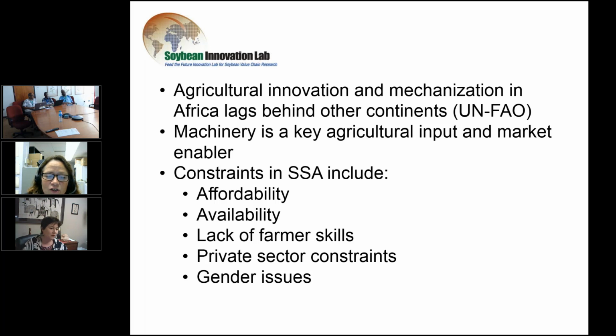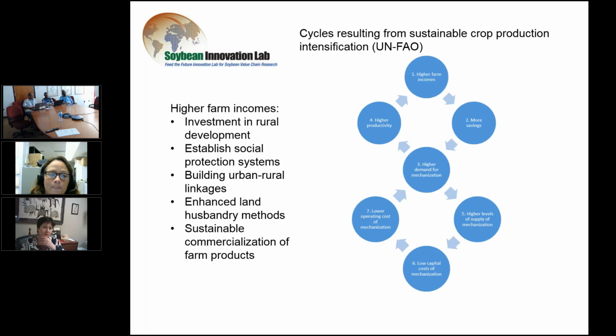Some of the constraints to mechanization in sub-Saharan Africa include affordability of the technology, availability, the ability of farmers to run the technology, private sector constraints, and gender issues. There are positive cycles that can result from sustainable crop production that involve mechanization. As farm income increases and farmers can save more, it will increase the demand for mechanization. The mechanization will bring about higher productivity. In addition, the demand for mechanization will increase supply, which will lower the capital costs and lower the operating costs of mechanization.